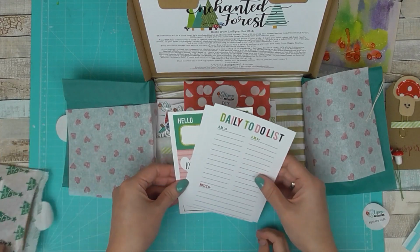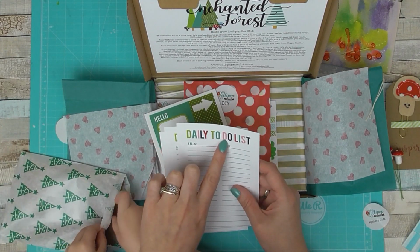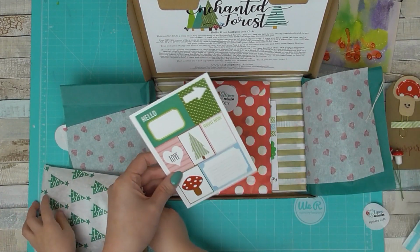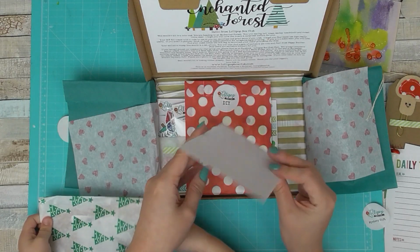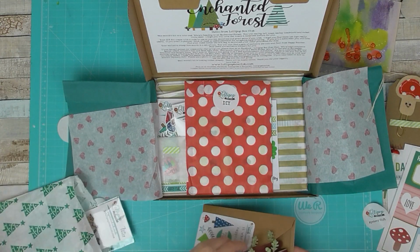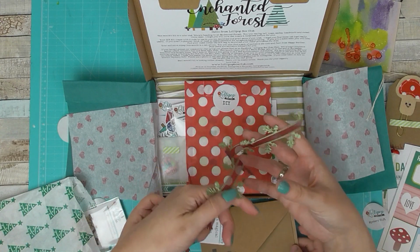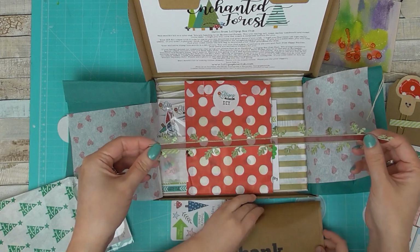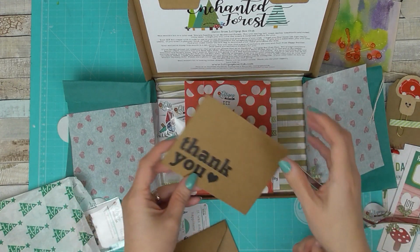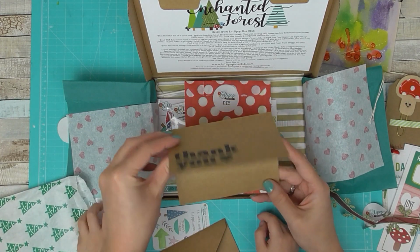Okay. What have we got here? We've got a daily to-do list, and we've got some pretty cards. Wow, what have you got there? What's this? It's some pretty ribbon. That's nice. And what's this? What does that say? Thank you. Clever boy. Yes, it does.